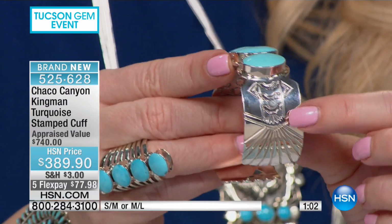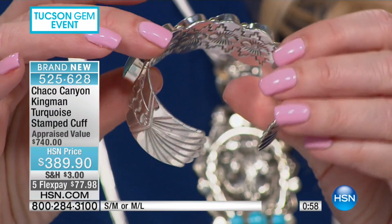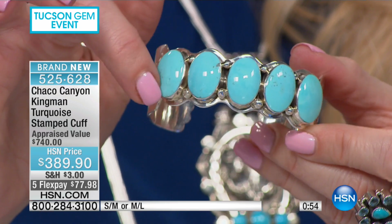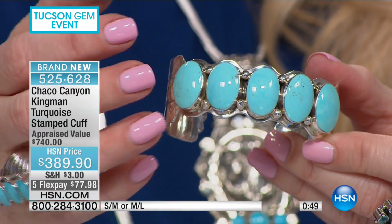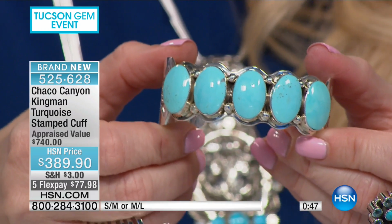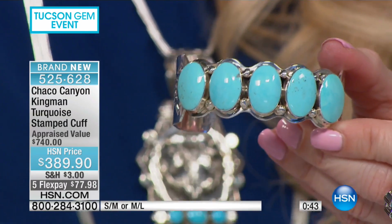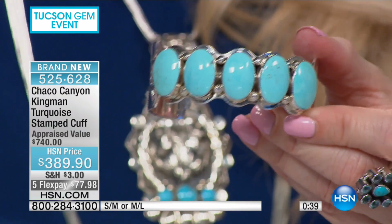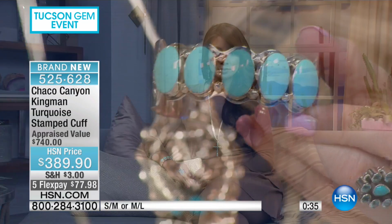And then back to the detail that is all entirely done by hand, and then the matching of that gorgeous turquoise across the front, and cherry picking and hand selecting, which is particularly hard to do with Kingman since there are so many different shades within the Kingman turquoise. And when you think about it too, this is more than jewelry. It's art that has become the livelihood for many of the Native American artisans, and it's a way to keep their culture and their history and their spirituality alive, right?